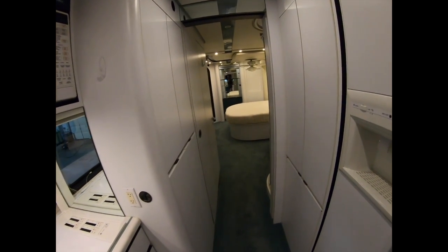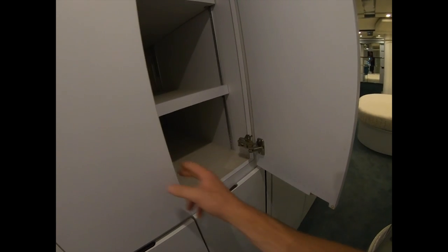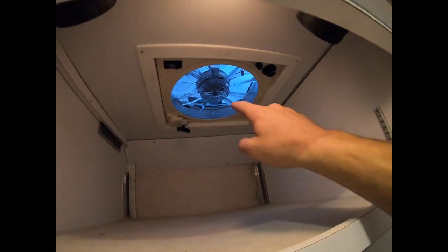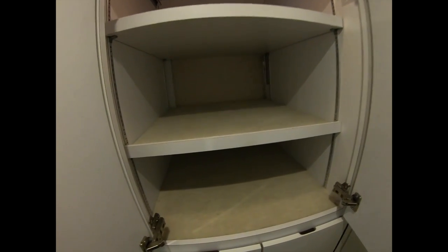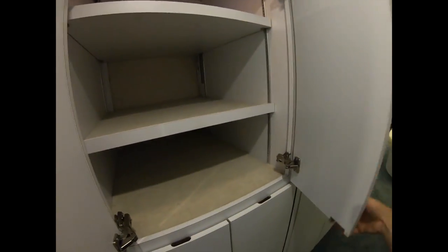Real clean coach with the light colors and the green floor. This is a nice, nice coach. Deep cabinets. Notice the light turned on when I opened it up. And this is interesting. There's actually a vent with a fan inside of this cabinet. So that's something I haven't seen before. I wonder if they added that. And then this is all carpeted and you have adjustable shelving.